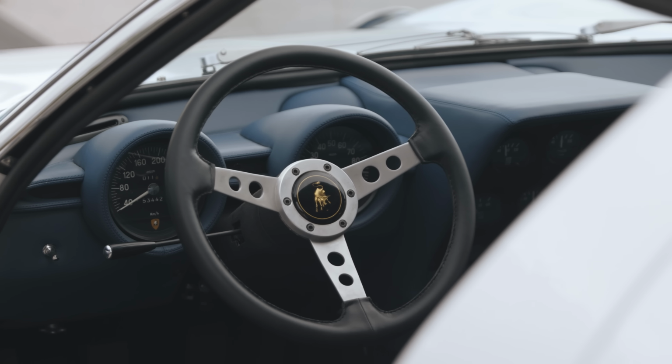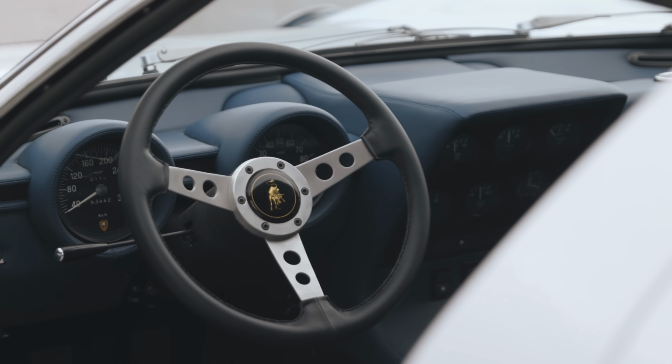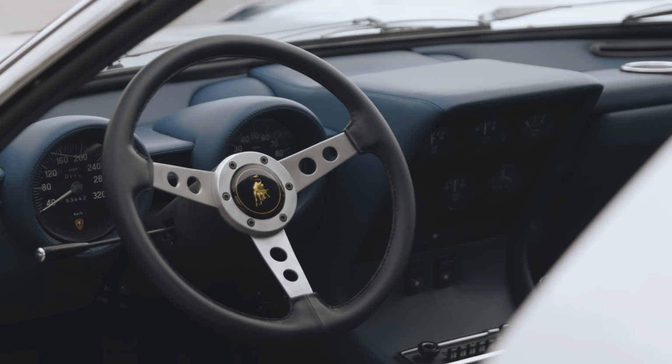And this car has been a labor of love, a lot of stress, a lot of sleepless nights. 3 years of a concours restoration, but I have not wanted to get behind the wheel of it yet. But this is part of delivering a car. This is part of finishing all of the final details. So today, we're gonna take it for its first test drive here in Miami.